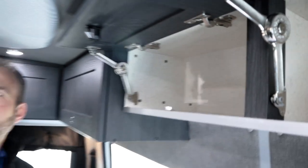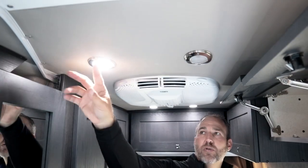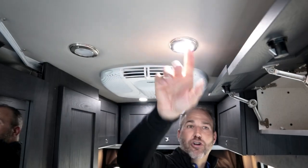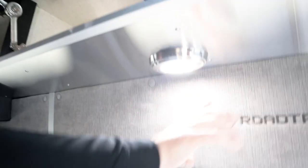You know what's cool, and I always say this on these Roadtreks, the lights are individual. Yeah, that's cool. So you can have one on, two on, depending on what you're doing. If you're cooking, if you just want these on, they have individual ones under here as well. Sweet. So you can have just the kitchen lights on and all the ceiling lights off. Yeah. There's a lot of different options you can do with that. I like how they put aluminum under here, too.